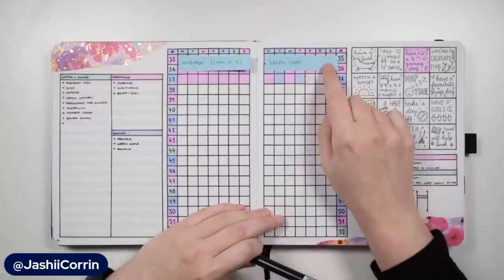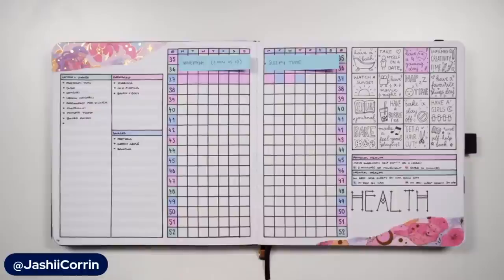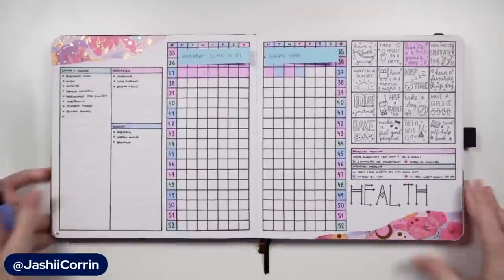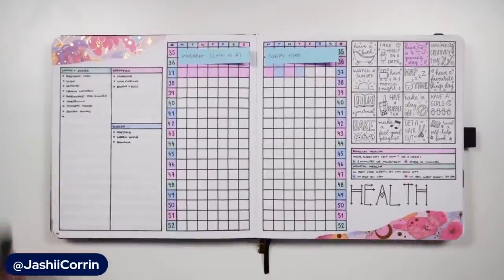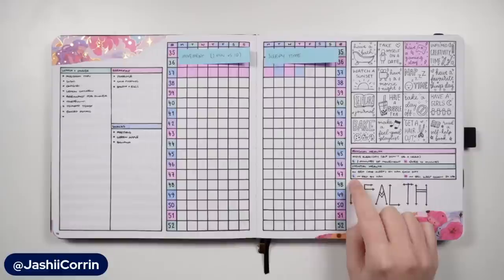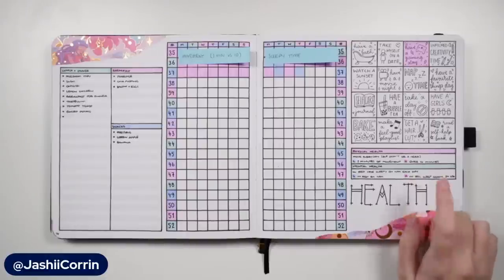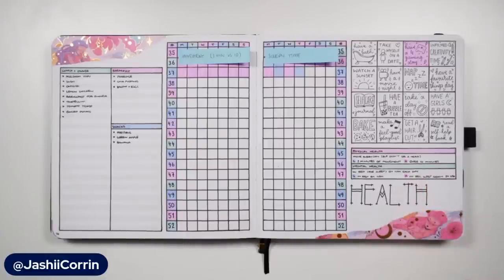So for sleepy time, the goal is to be in bed ready for sleep by 11 p.m. each day. So any time that I am at least in bed by 11 p.m., I can have blue. Or if I'm actually in bed ready to sleep, like lying down, lights off, eyes closed, then I can have the pink. Yep.